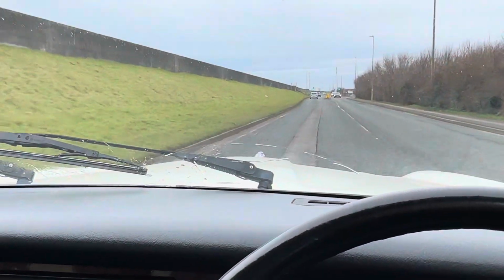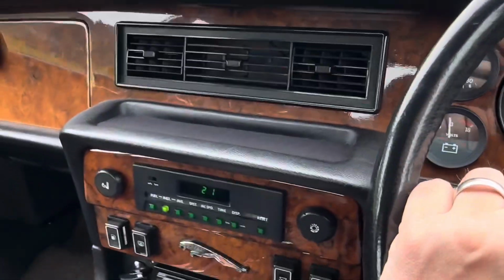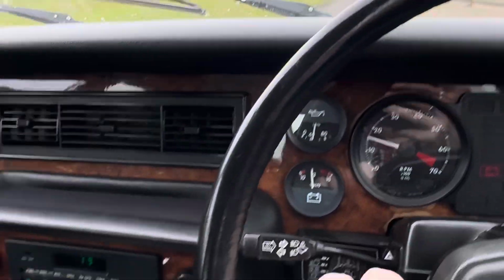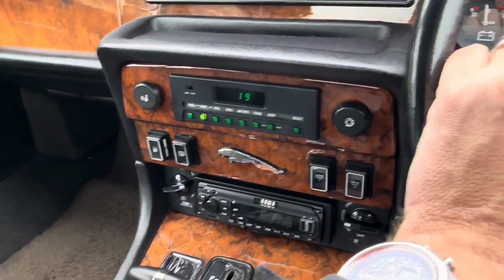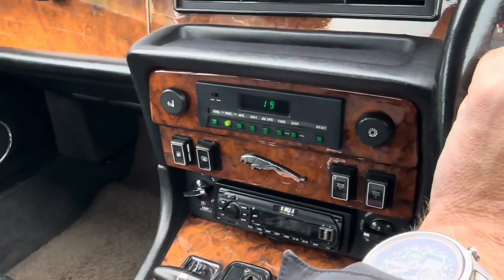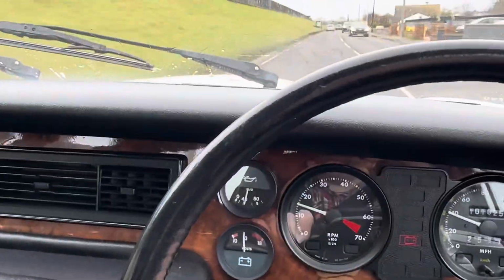This is the seawall at Dymchurch. Just again cruising along, 40. Still about 23, 24 to the gallon. We're going into a bit of a wind. Believe it or not, things like that do impact big cars. The climate control's working. It's got a very early form of climate control. As I've said in my for sale adverts, no air conditioning compressor, so it's just running on its normal air from the headlights.